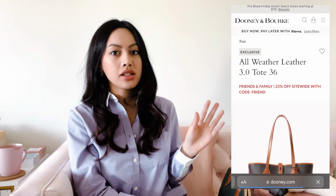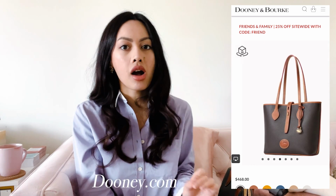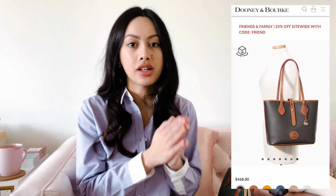So it's the ultimate online store for shopping for bags, Dooney and Bourke. So it's dooney.com. I cannot emphasize that enough. This is not a spawn.